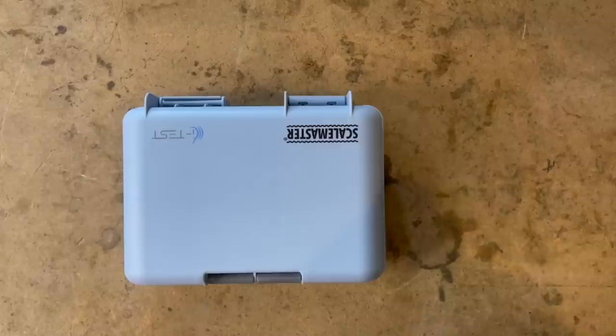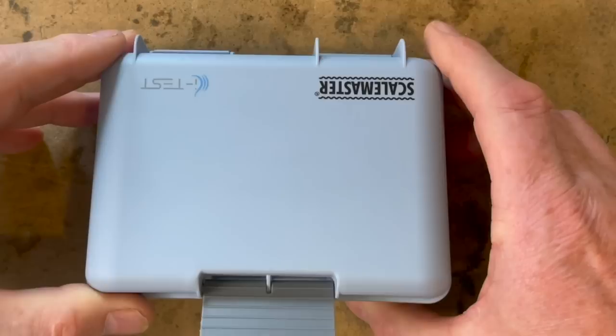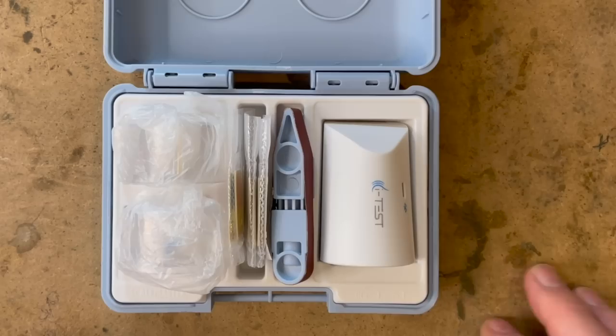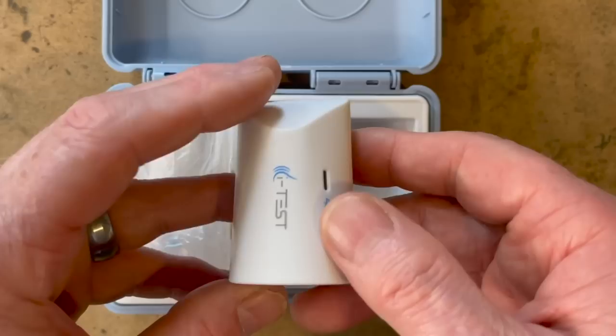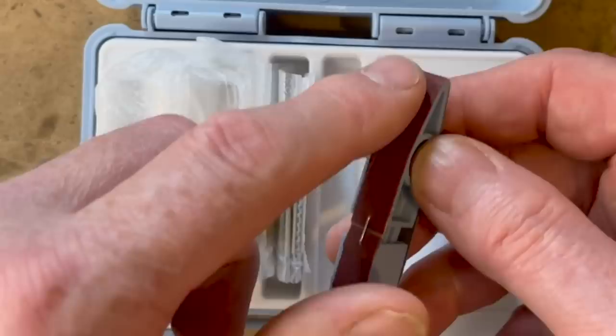Now we get a quick start guide, as you can see here, telling us how to do it. And we get the box itself. Nice, firm, good plastic case, which looks like it's going to last a while. Inside here, this is the sender unit, which talks to your app via Bluetooth. This is what they call the sanding pen. It's got sandpaper on there, and we need to clean these things up. I'll show you them in a minute. And you can buy new strips of these. So that's the sanding pen.